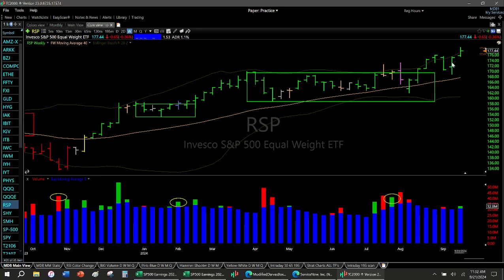RSP, equal weighted S&P, look at that, moving higher. Had the breakout right there. Looks good.